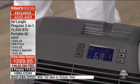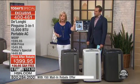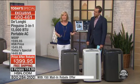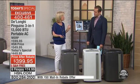If you work during the day, the key is to set your main thermostat up a couple notches so it's not cooling all day, and then set this to come on maybe at night, an hour before you come in. You can do that with your timer. Again, that's another way that you can save money.